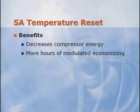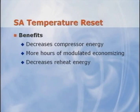In a VAV system, it's tempting to raise the supply air temperature at part load conditions in an attempt to save energy. But it's important to understand the trade-offs of this strategy. Increasing the supply air temperature can reduce compressor energy and increase the benefit of an airside economizer. For those zones with very low cooling loads, where supply airflow has been reduced to the minimum setting of the VAV box, raising the supply air temperature also decreases the use of reheat energy.